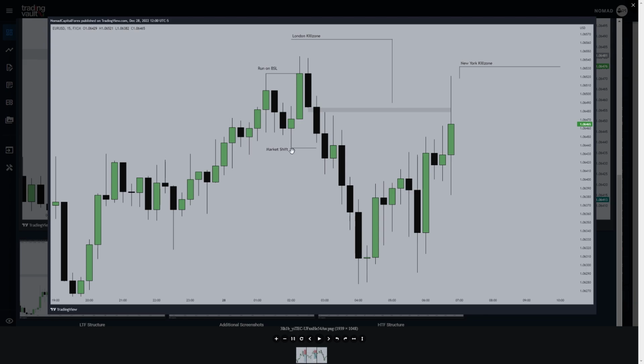So random buy side liquidity, market shift, and look at where it happens. This happens at the London kill zone. London just continues trading bearishly. Then what do we have in between 5 and 7, which is between basically the London kill zone and the beginning of the New York kill zone? Price basically slowly crawling back up onto the fair value gap, which in this case is step 3.